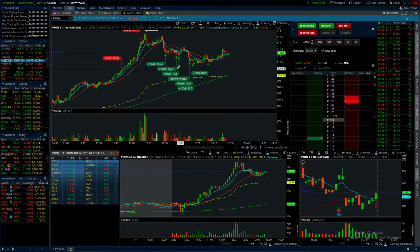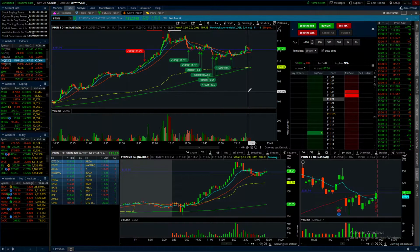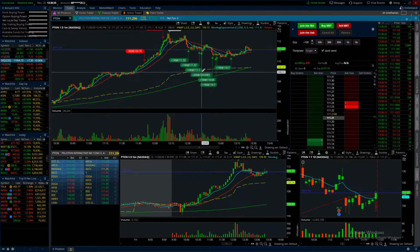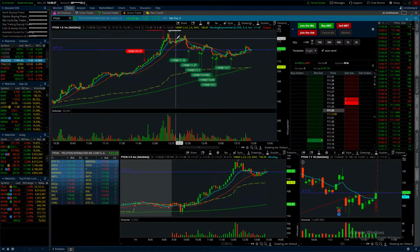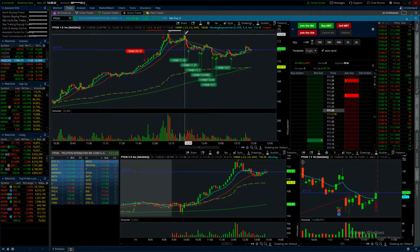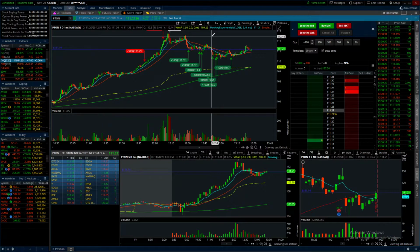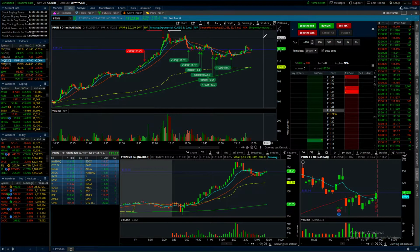And when the volume's picking up here and everything, you just don't want to be short. You just don't, because you have no idea how high this guy's gonna fly, and it looks like it's gearing up for another leg up. Luckily, it lost its momentum here, but again, anything can happen. It looks like it's gearing up for another leg.